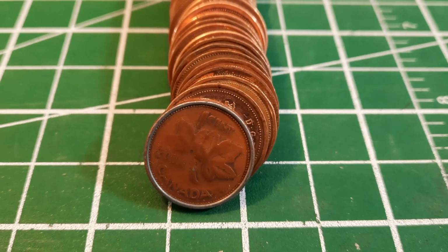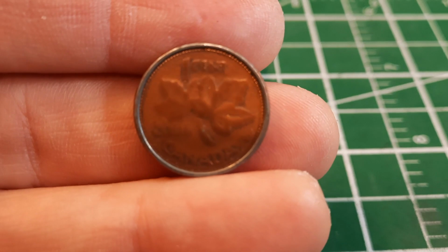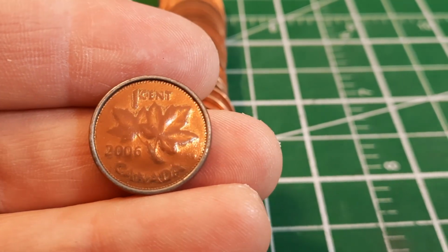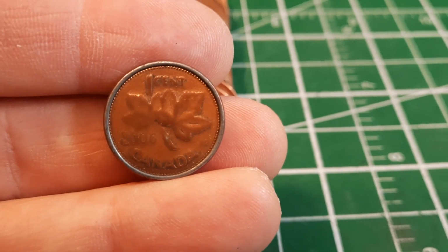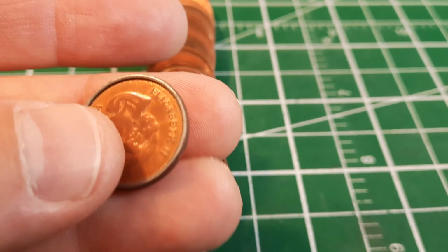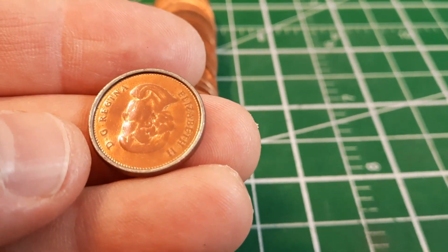We're in roll number 3, and I found something really curious. This is a 2006. And there are a couple things happening here. First of all, it looks like the face of it has been polished in some way. You can see how little detail there is. But the rim itself is sort of sticking out in a way it wouldn't normally. And it's the same on the other side. Again, very smooth finish, but there's a very defined rim.